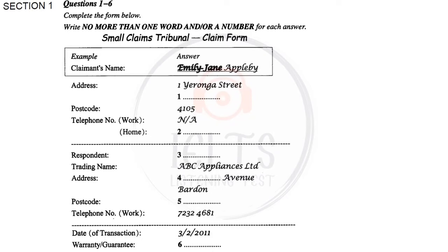Now, this part here is for the respondent's details. Who's the respondent? The individual person, company or business that you're claiming against. Is the claim against a landlord, tenant, trader or driver? Well, it's a company that sells home appliances. So that's trader then. Just a moment while I write that down. ABC Appliances, actually.